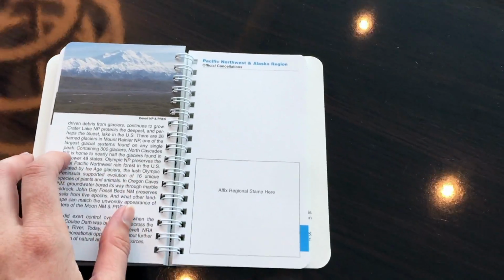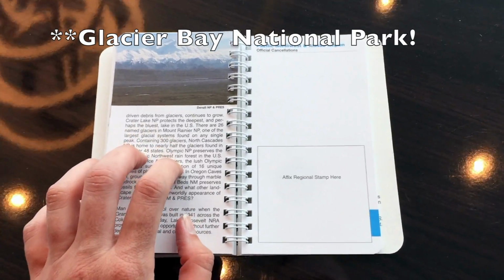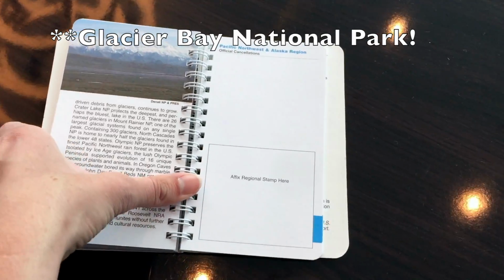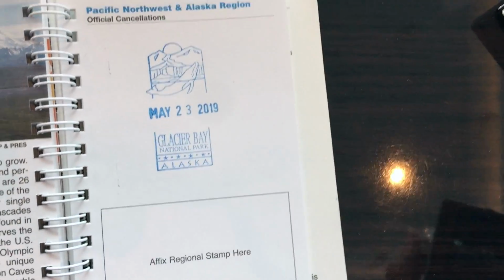I was motivated to pick this passport up today because this is the only place where you can get the Glacier Bay National Park stamp. So let's go get this stamped. There we go.